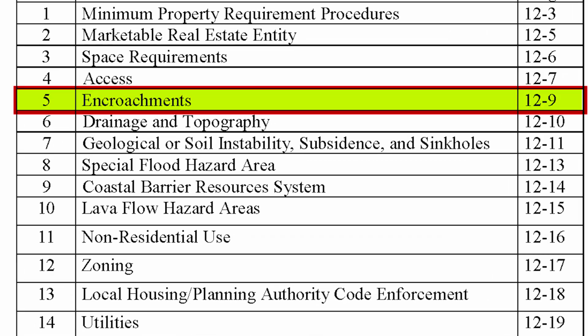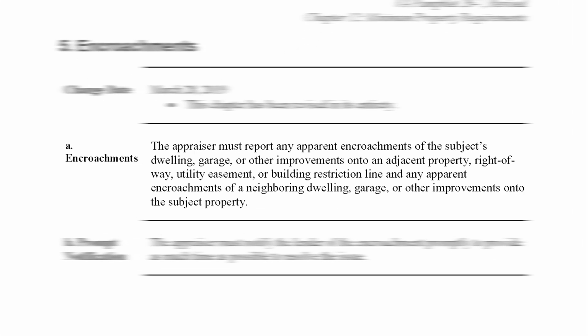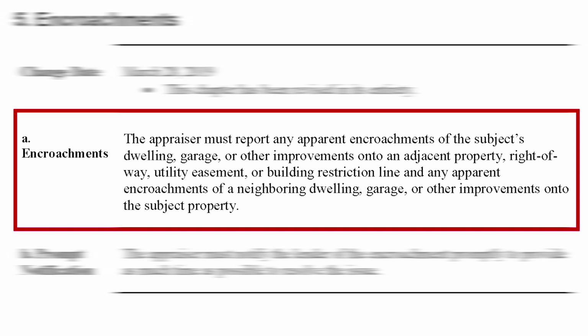I briefly want to mention number 5, encroachments. The MPR says the appraiser must report any apparent encroachments of the subject's dwelling, garage, or other improvements onto an adjacent property, right-of-way, utility easement, or building restriction line, and any apparent encroachment of a neighboring dwelling, garage, or other improvements onto the subject's property.